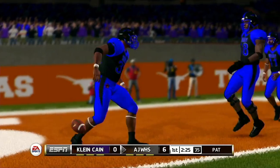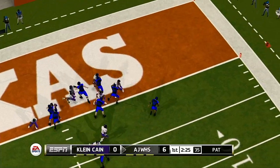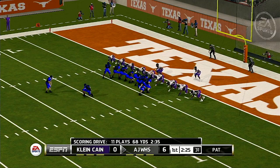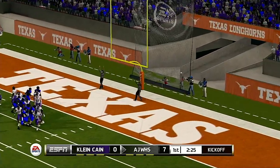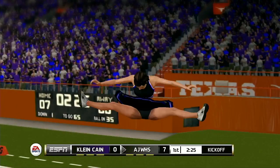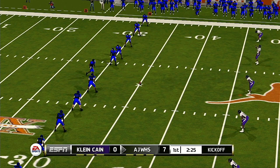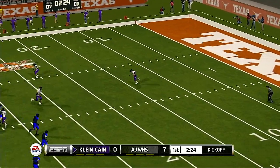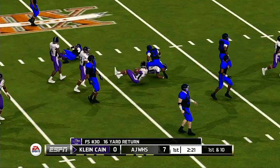The halfback just plowed his way into the end zone. Yeah, but it wasn't all him. The offensive lineman just pancaked the defense on that one. He makes the PAT. So an 11-play, 72-yard drive, and they put up 7 points. And it looks like they're ready for the kickoff. And down he goes at the 27.